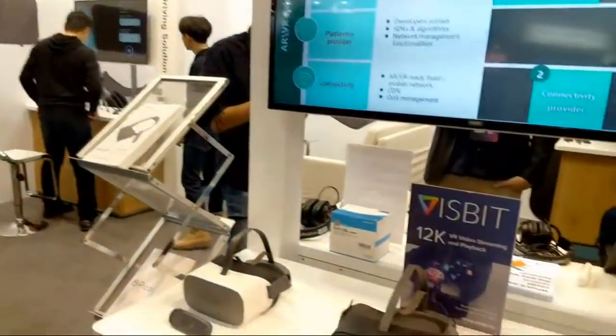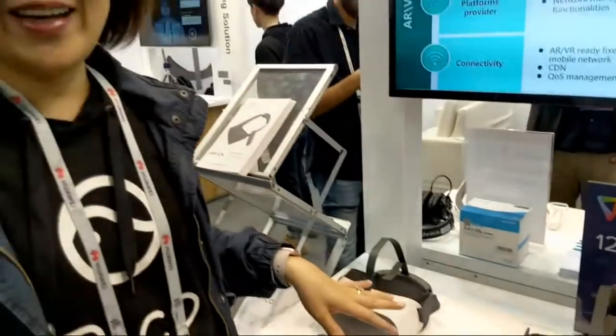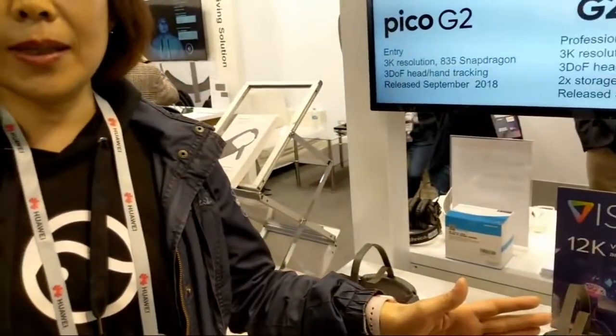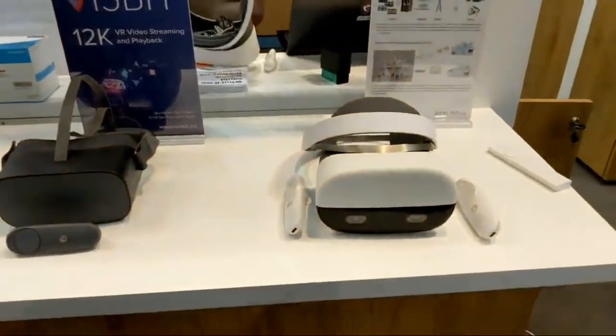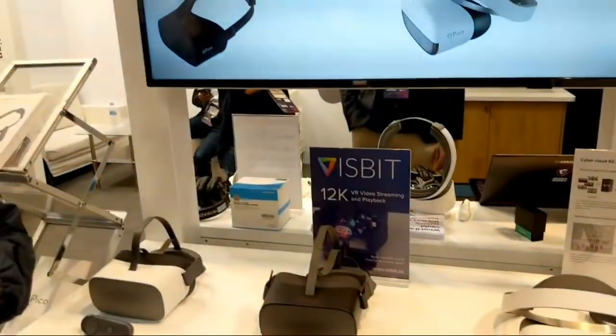What is this? This is a VR headset. VR headset? Yes. And what can you do with the VR headset? Oh, you can do a lot of things. So the very straightforward is that you can look at VR videos. Okay. So like 3D video, yeah. 360 videos. And also you can play games. Or the VR games, which is more immersive than the normal games.